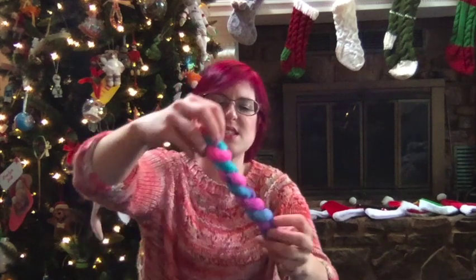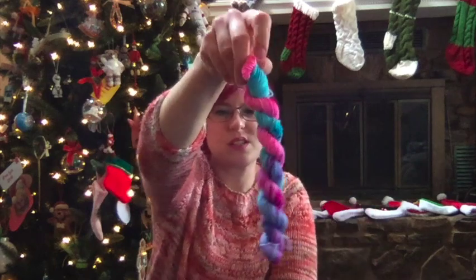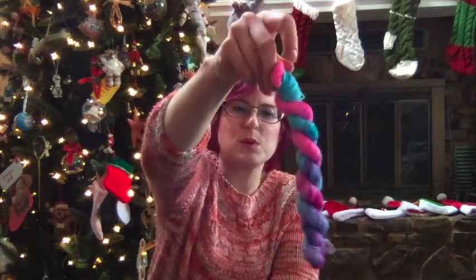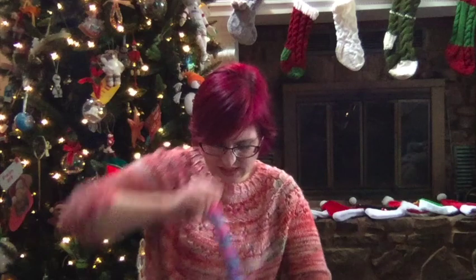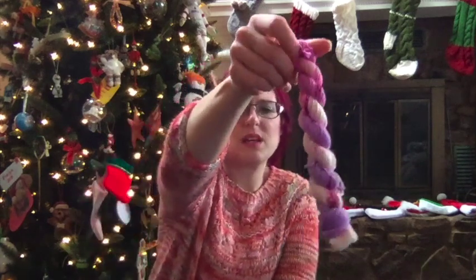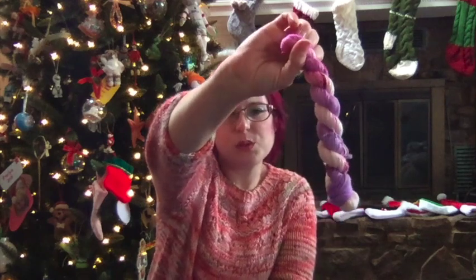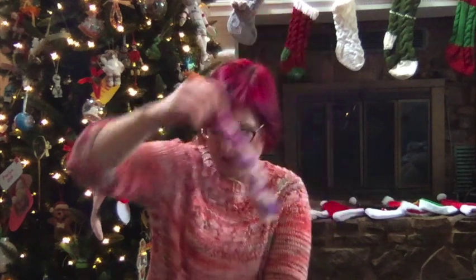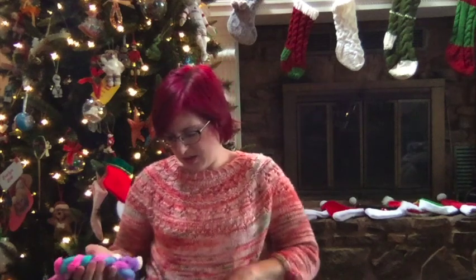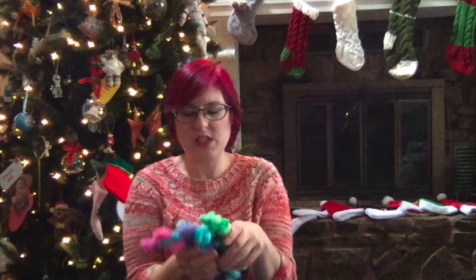And then this pink and purple and blue that is totally me. And it has both blue and purple speckles in it. And then this is a cream, pink and purple with magenta or fuchsia speckles in it. So far, there are 6 minis. I don't know how many there will be in total.